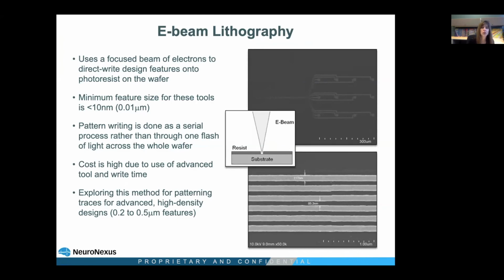So I also wanted to show a slide that, in the spirit of continuous improvement of our technologies, we are exploring the use of e-beam lithography to form traces that are much smaller. This middle panel right here shows the technique. A focused beam of electrons direct writes the features onto your photoresist. You can make them very, very tiny, less than 10 nanometers in the industry, which is way, way small for a probe. But one of the issues with this is it's done in serial. It's a serial process rather than through one flash of light.